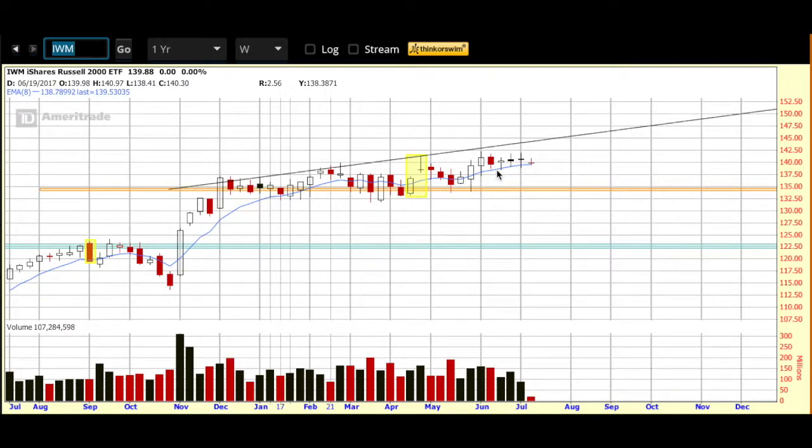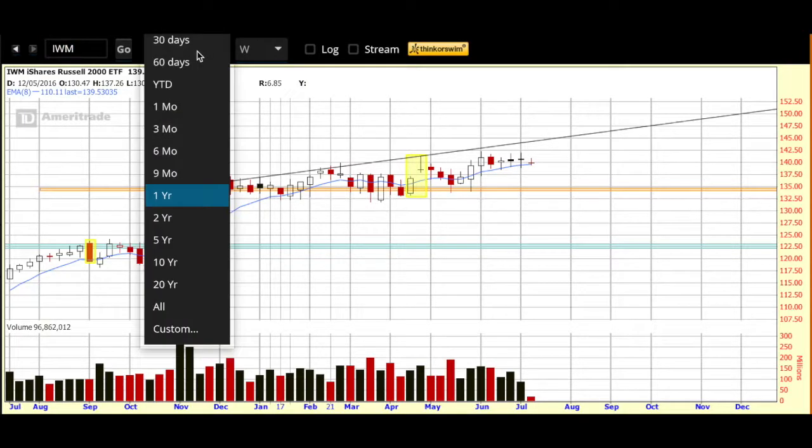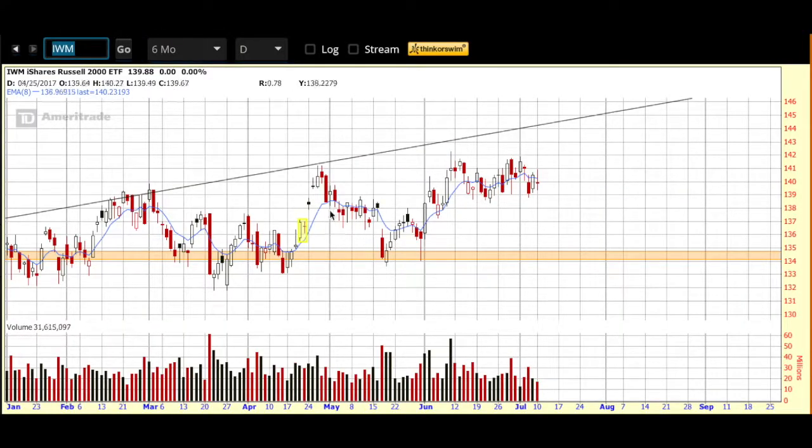We will see. So I wanted you to take note of those dojis on the weekly, but let's move it from the weekly to the daily. This is the price pattern that I think is kind of interesting. We have price kind of oscillating around quite a bit here. I'm going to start putting in some lines that I will be watching in the days ahead. This kind of thing.